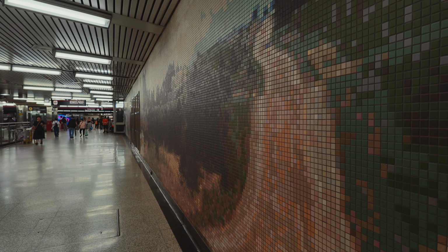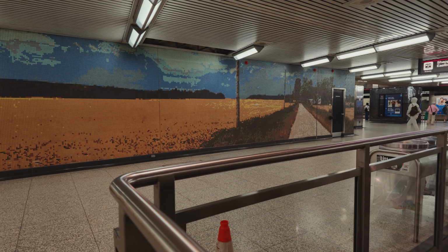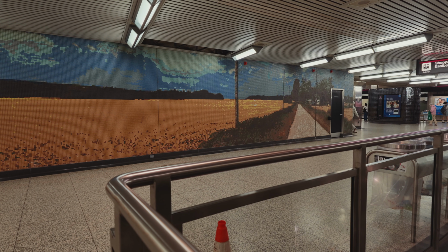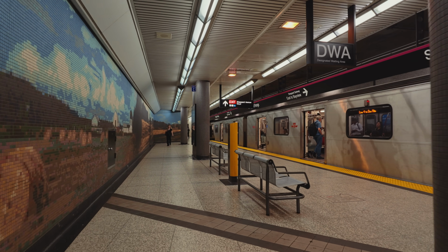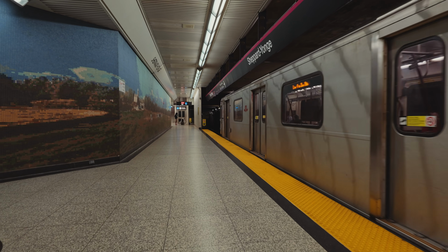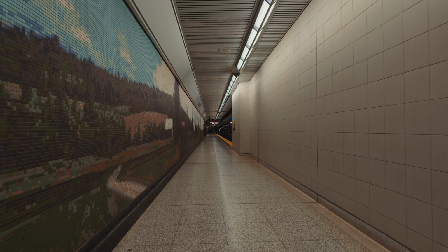As you move up from the platform level, you're met with a very un-Art Deco installation. The work is called Immersion Land by Stacy Spiegel. It's made with over 1.5 million tiles and created from 150 digital photos. The scenes depicted are of Yonge Street or Highway 11 from Lake Ontario to North Bay.